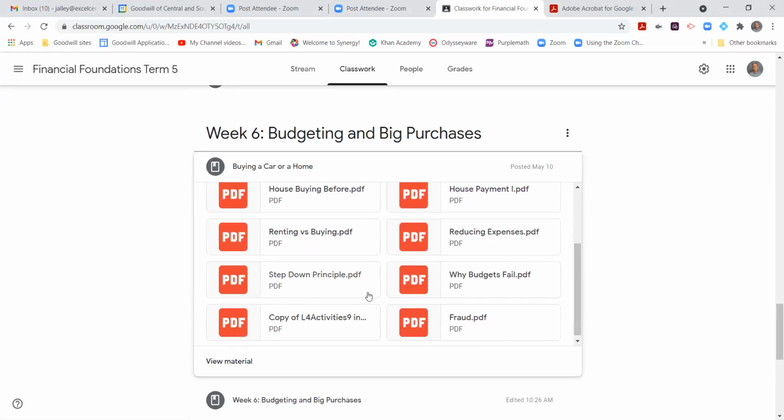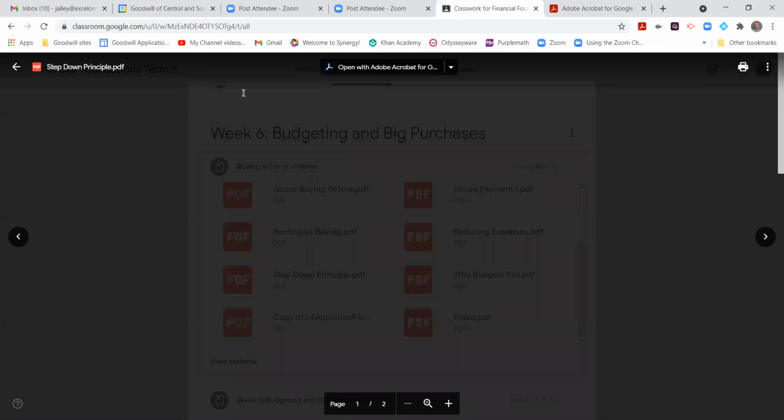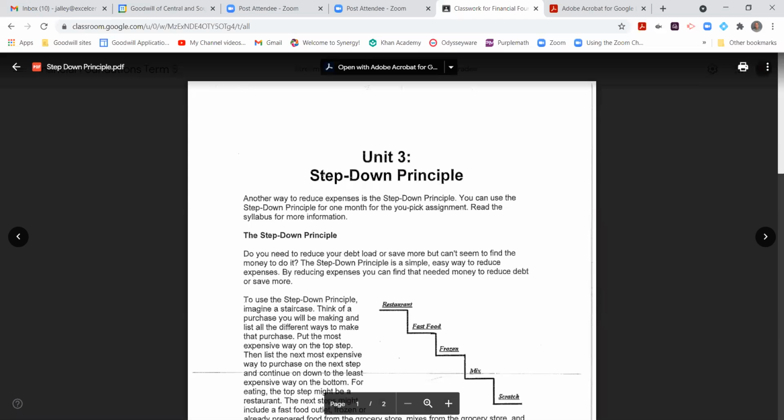One last thing I'll show here. Back to the budgeting for a second. If you're going to want to save money on your budget, how can you reduce expenses? Here, and this is in the material too, is something called the step down principle. The example being used here is about food. It's about eating. It's about your grocery bill potentially.